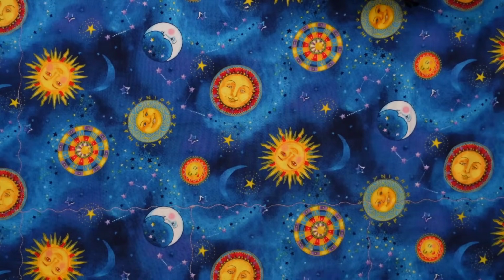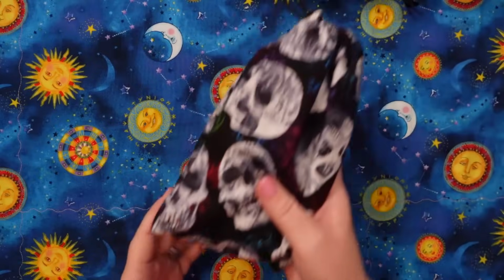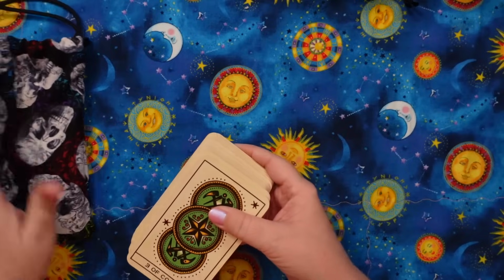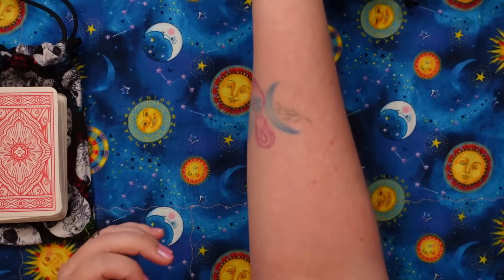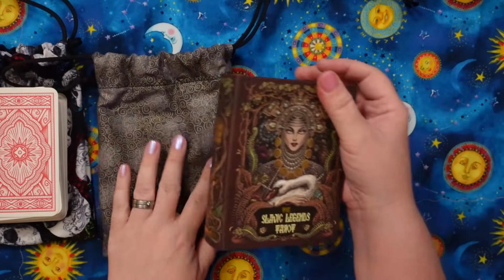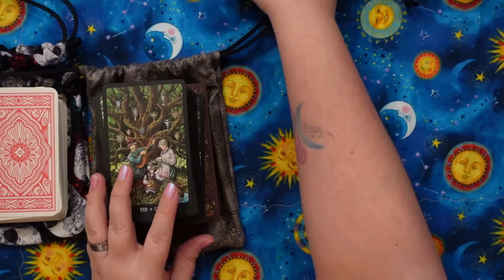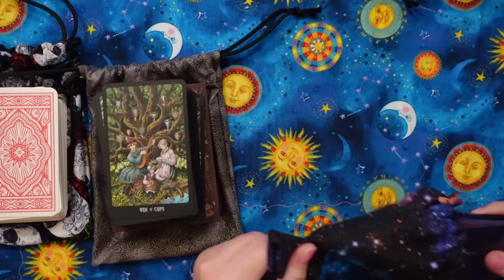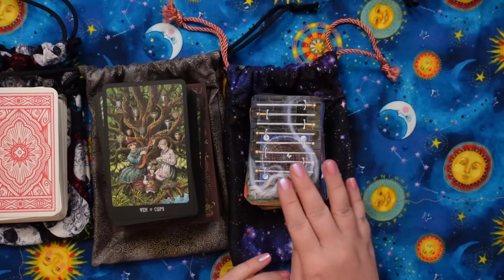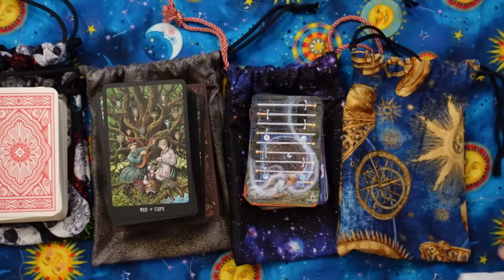All right, so let's do a quick revisit of the decks I put in my chopping block pile. So we have the Tattoo Tarot. Let's see if I can keep these in frame. So we have the Tattoo Tarot, the Slavic Legends, I think it's called. Yeah, Slavic Legends Tarot. Let's just do like that. We have the Star Tarot. I'm just wondering if this is like a past self deck. We have the Wiser Tarot.